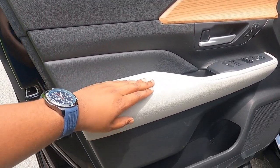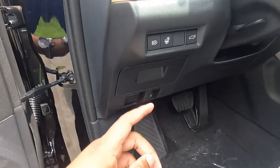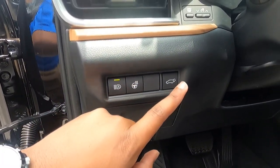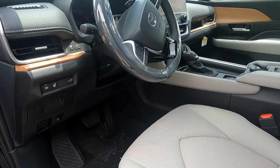A little bit more of this light gray interior. Hood releases right there with your gas tank. And you have a little storage compartment. Automatic high beams are right here with your single stage heated steering wheel and your trunk release, as well as cluster illumination. You have a manual tilt and telescoping steering column as well.